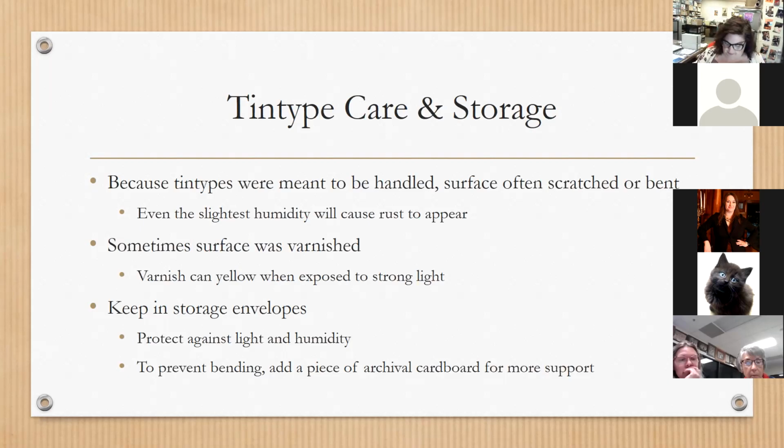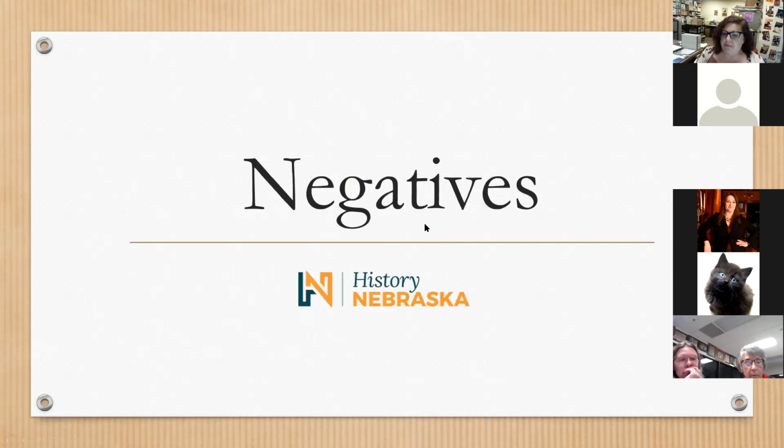Okay. Clean up my work surface here for a second. Okay, so I'm gonna move on to negatives.